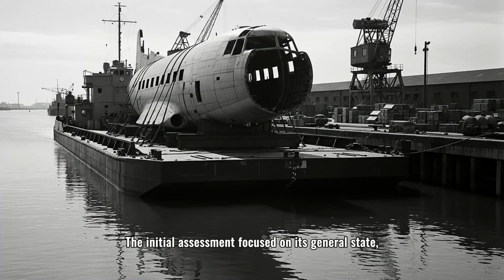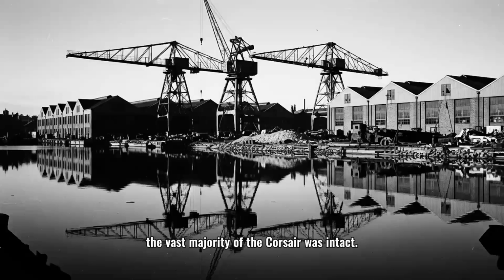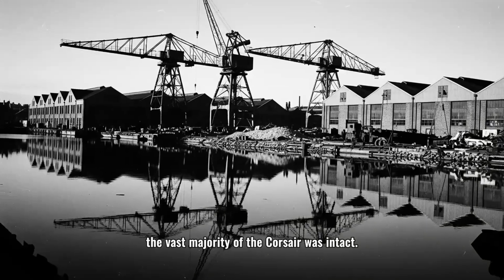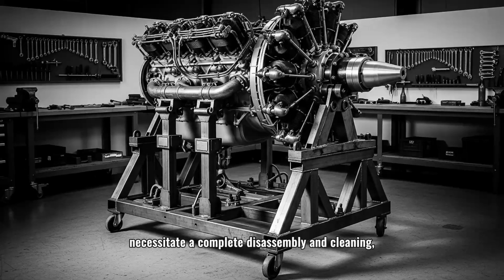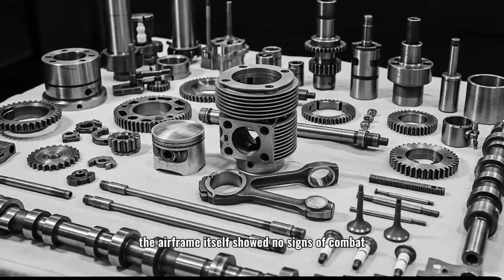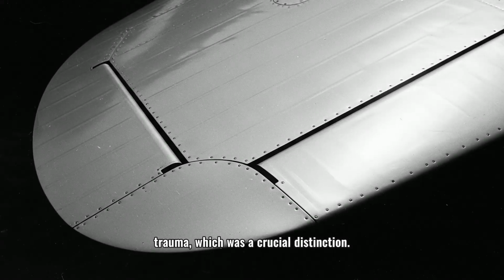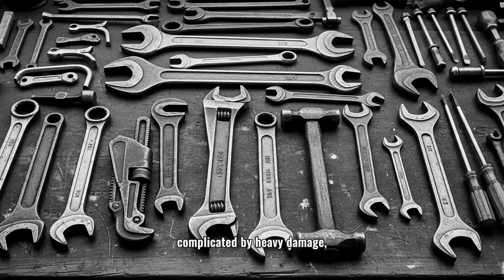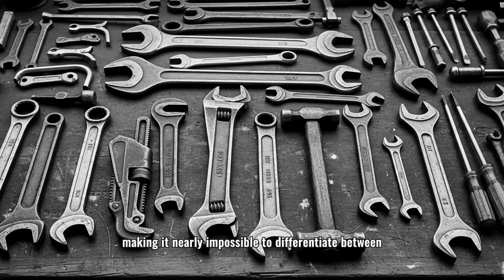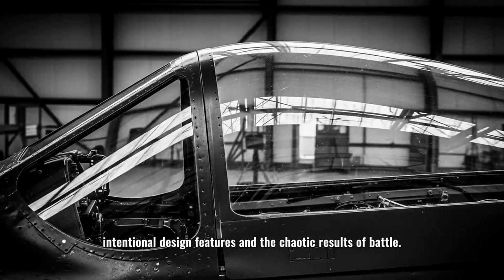The initial assessment focused on its general state, confirming that despite the immersion in salt water, the vast majority of the Corsair was intact. While the massive Pratt & Whitney engine would necessitate a complete disassembly and cleaning, the airframe itself showed no signs of combat trauma, which was a crucial distinction. Previous examinations of Allied captures had often been complicated by heavy damage, making it nearly impossible to differentiate between intentional design features and the chaotic results of battle.